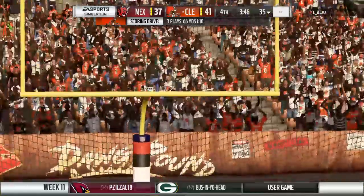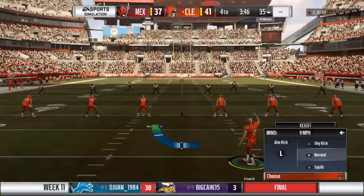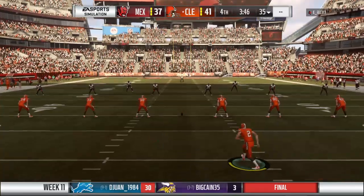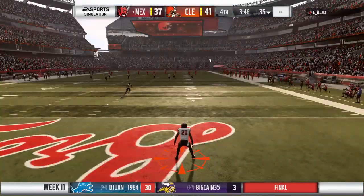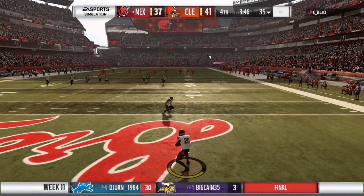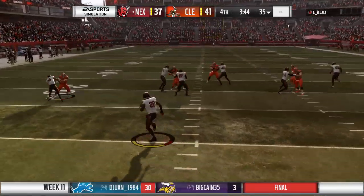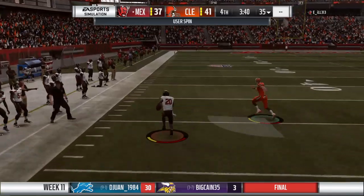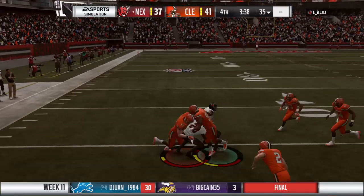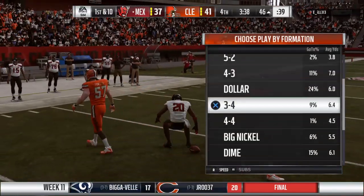Extra point right down the middle. And that will make this a 4-point game. The kickoff unit is out on the field, and they will send this one away. This is taken about 7 yards deep. Uses the spin. And he'll return this one all the way onto the other side of the field.